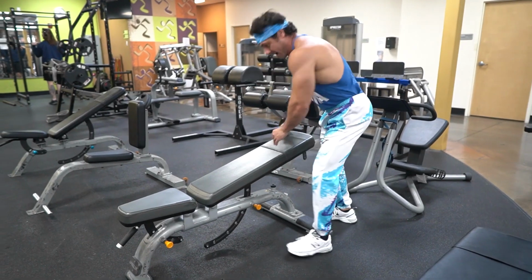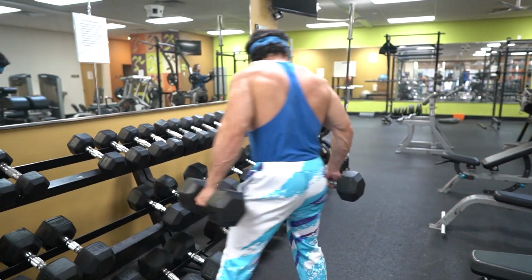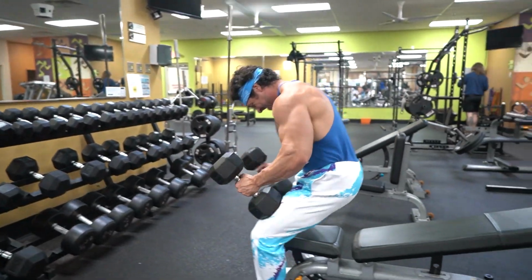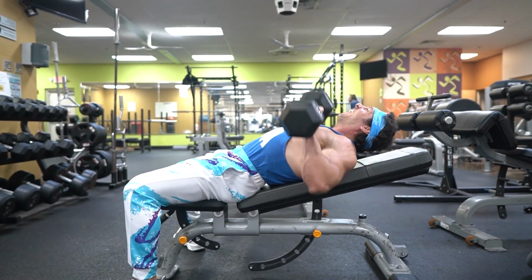So there you have it. The 5 best chest exercises for men over 40. Include some or all of these exercises into your chest training arsenal while aiming to get progressively stronger over time, and you'll have no problem building an impressive chest.